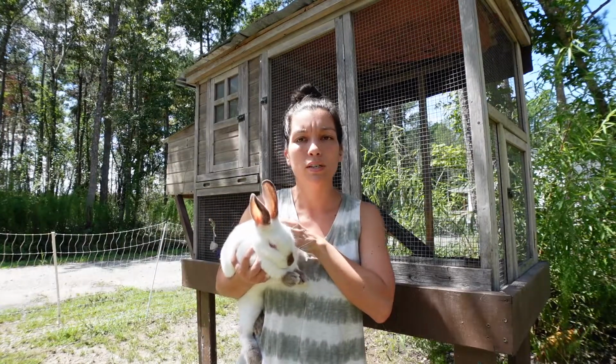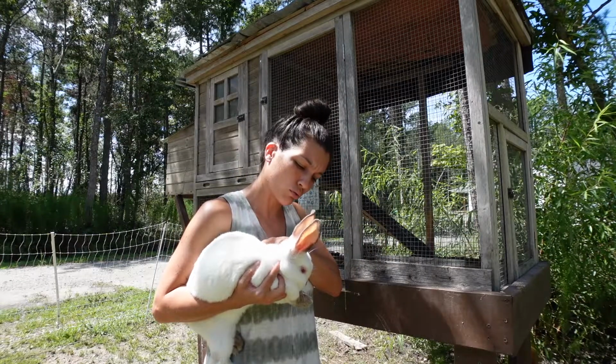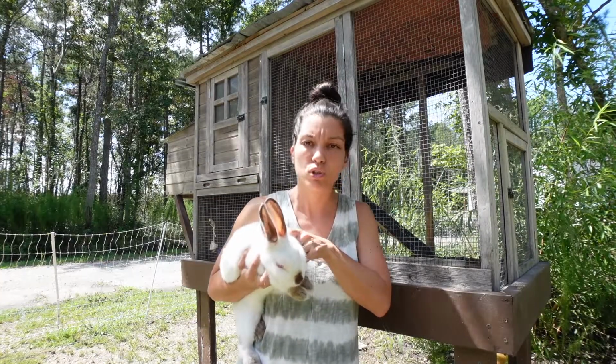So meet Trixie Bunny. She is a California and New Zealand mix, about 3 years old. And she's already had several litters of bunnies before. A little shy still. She's cute.